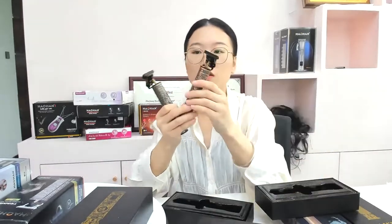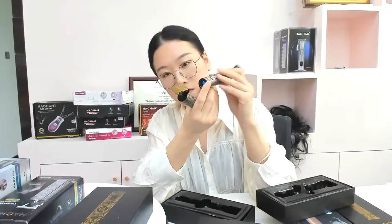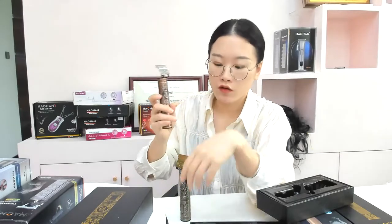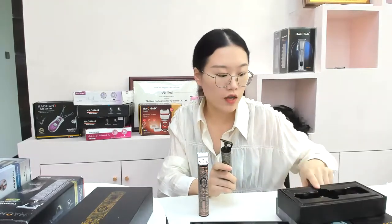Okay, this is the model HAOHAN 3. It comes with two speeds. You can see two colors you can choose, and two colors of the blade you can choose. You can see the switch is at the bottom. It has two speeds, the charging time is 1.5 hours, and the using time is 2 hours. It is suitable for both home and barbershops. So if you are a professional barber, you can choose this one. It comes with three limit combs, 1mm, 2mm, and 3mm, three sizes, so you can choose different lengths of your hair.